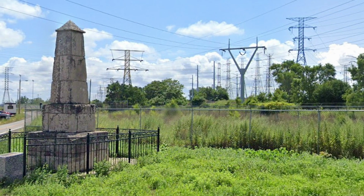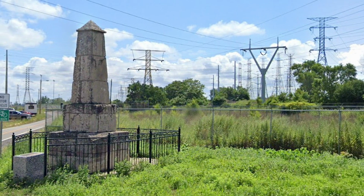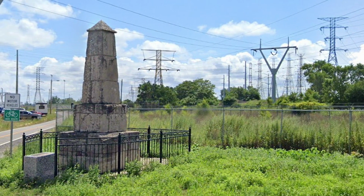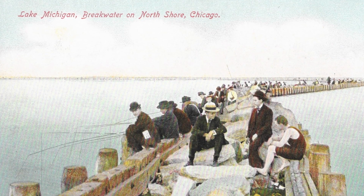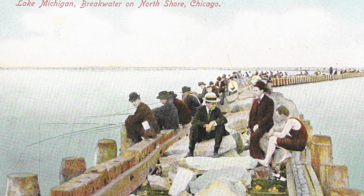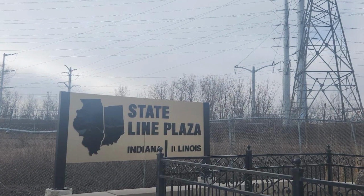The obelisk is believed to have originally been engraved with an inscription when erected in 1838, but those engravings have completely worn away. Not unlike most state line boundaries, the monument was never a popular tourist destination, nor did most even know of its existence.